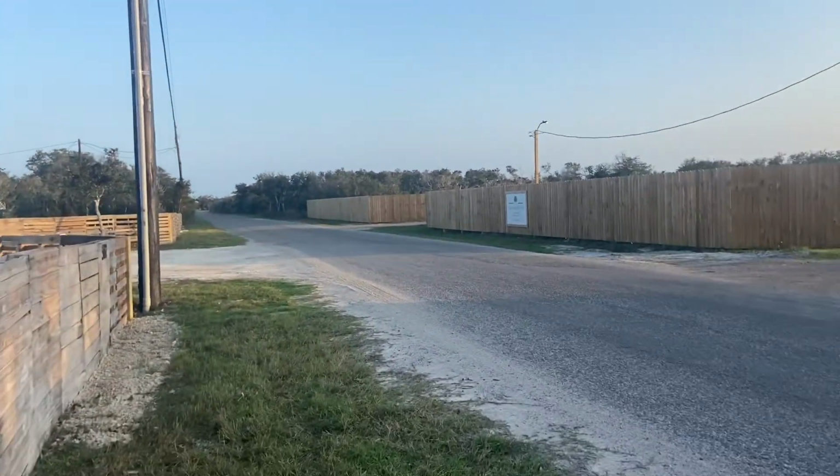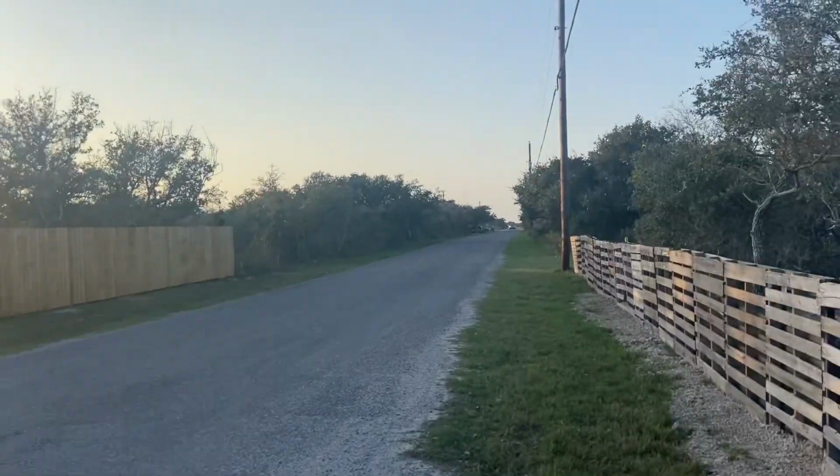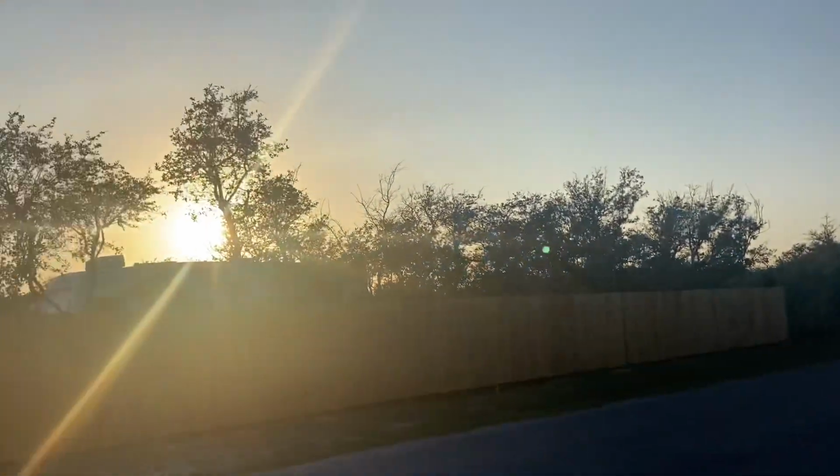This is the front of the property, y'all. This is a Adolfo. Squirrel. Yeah, check out that sunset.